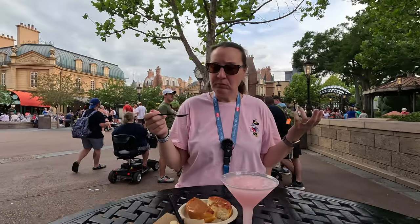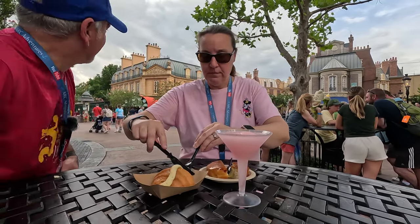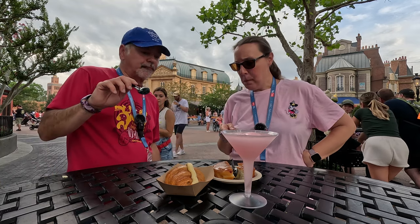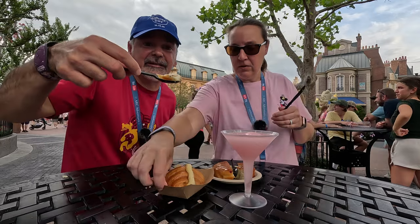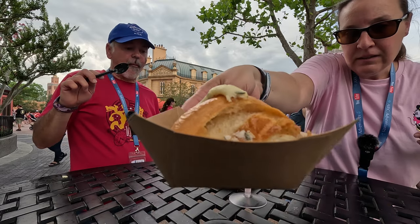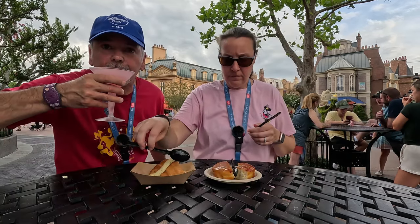But I may try the savory first. Because you gotta go savory, right? And back here, we have a good little view of France, kind of, sort of. It does look like there is some filling. Oh, yeah, a lot of cheese. There is a lot of cheese filling in there. Not bad. It just tastes like cheese and dough.